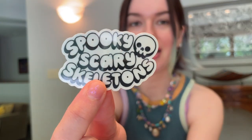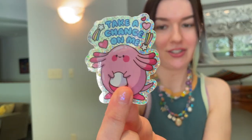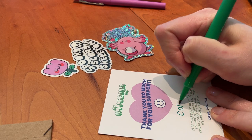Okay, next order is from Cole. Oh, it's going to Oregon. Oregon Trail. I better learn how to say that since I'm going there next week. Okay, for Cole, we've got a spooky scary skeletons glow in the dark sticker, a sparkly take a chance on me chancy sticker. Cool.